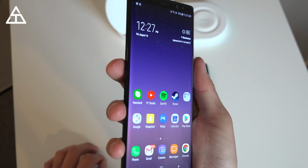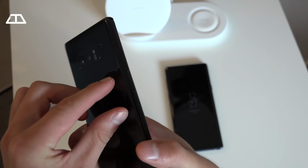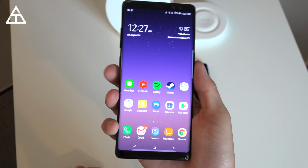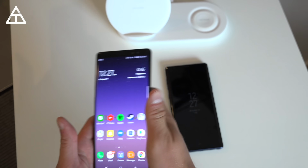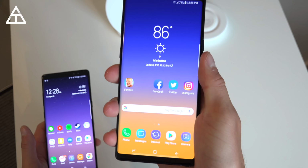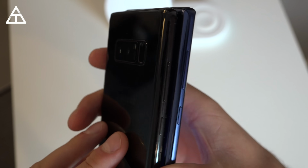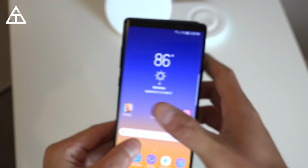Now also, my middle finger rests on that Bixby button that is on the side here. So you do have your volume buttons and your Bixby button, and I find that I will probably accidentally press the Bixby button less on the Note 9, because when I'm holding it regularly, my middle finger does not come in contact with that Bixby button like it does on the Note 8.